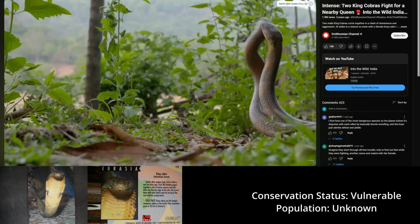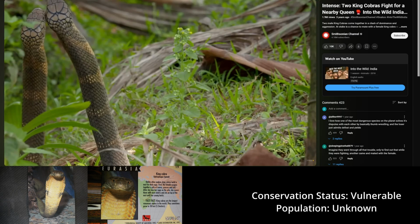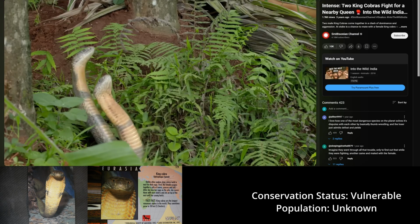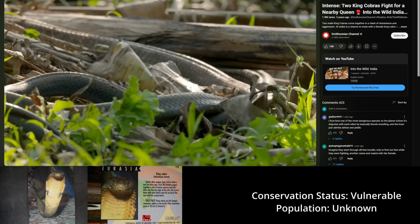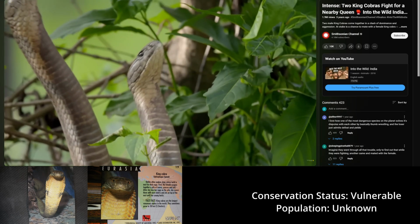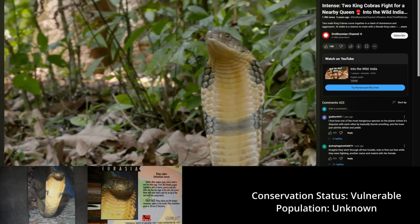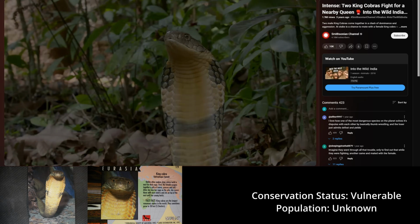The king cobra, or Ophiophagus hannah. Unique among snakes, king cobras build nests for their eggs. The female starts by gathering a pile of leaves, grasses, and soil. After laying her eggs on this mound, she covers them with more debris and remains on the nest until her young hatch. King cobras hold the title for the longest venomous snakes in the world, with some individuals growing up to 18 feet.